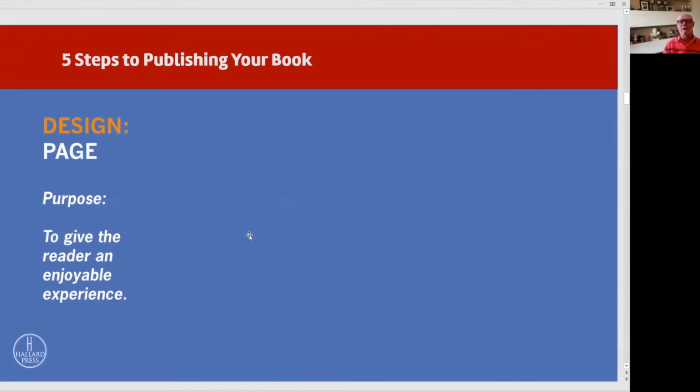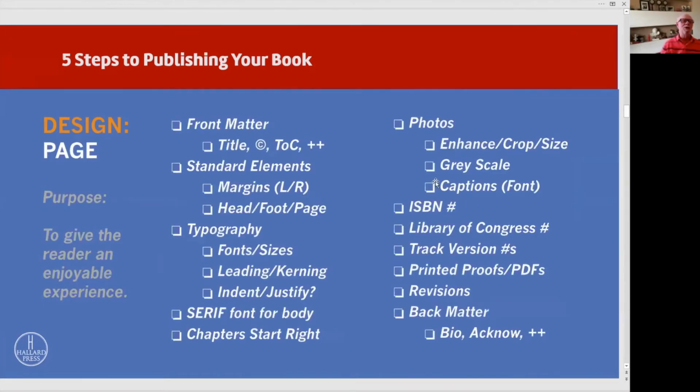Page design. People say, well, what's to design on a page? It's just a lot of type. Well, that's true. But how the page is designed really makes the difference between whether the author has an enjoyable experience and enjoys the book or whether they don't. If someone has a book that is great and the page is not set up properly, they look at it, it's a terrible book. So we need to set the page up to reflect a whole bunch of things.